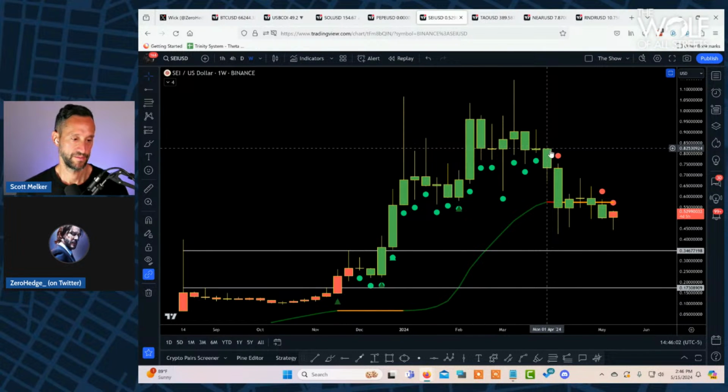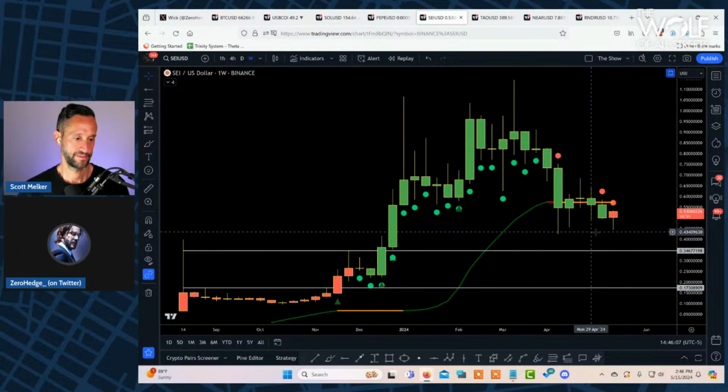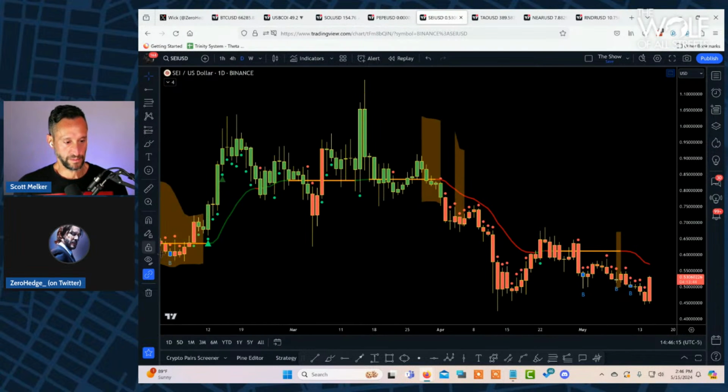You don't get a better system. Red dots make you get out of a stage 4. So SEI is not looking great on the weekly. However, right, it all starts with the lower time frame. If we go to the daily charts, we do have Bs playing out here, Scott, and you know how they work. When you get a B and you get green dots to confirm the bottom pattern, that's usually go time, baby. So what we have here is a whole bunch of dots.